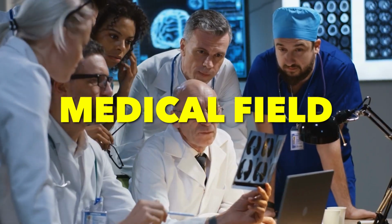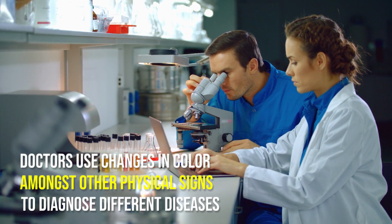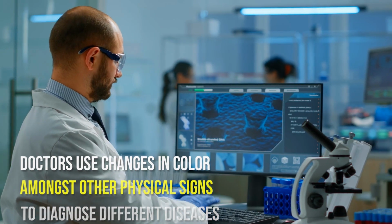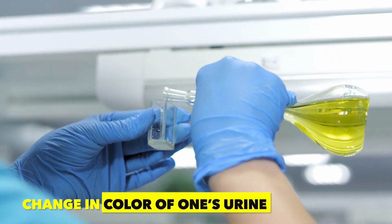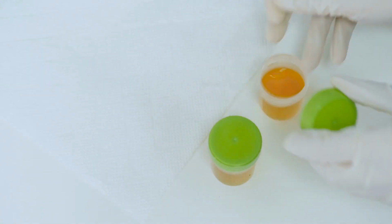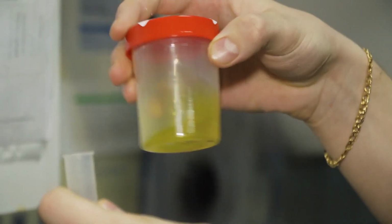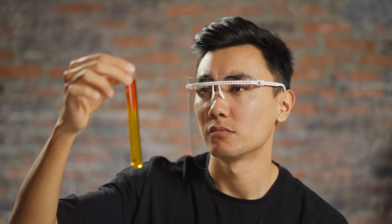An example is the medical field, where doctors use changes in color amongst other physical signs to diagnose different diseases, such as the change in color of one's urine. If you've ever taken a urine test, you would understand how uncomfortable the concept is, but if you knew the many ways in which urine tests are helpful, you would understand why it is one of the most frequently used tests in the diagnosis of diseases.